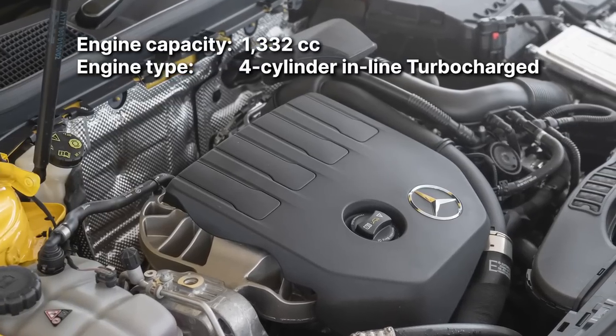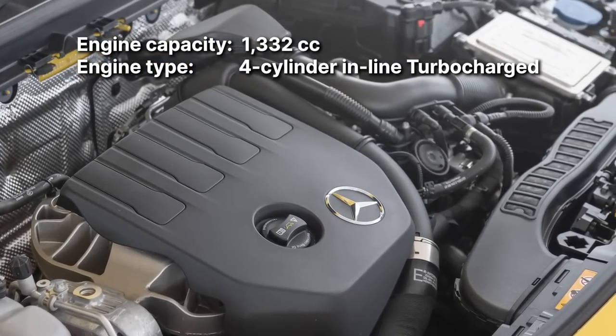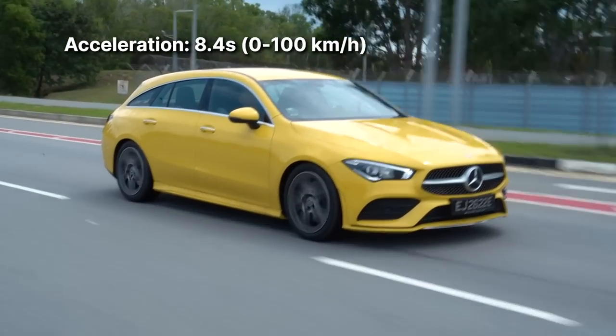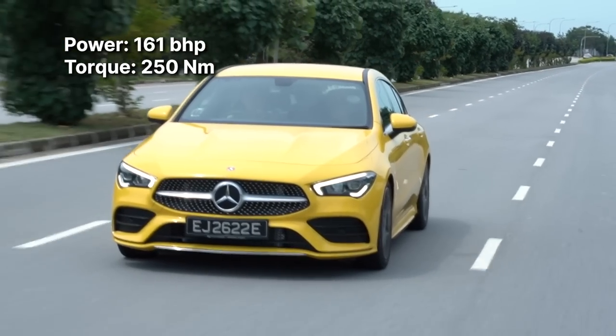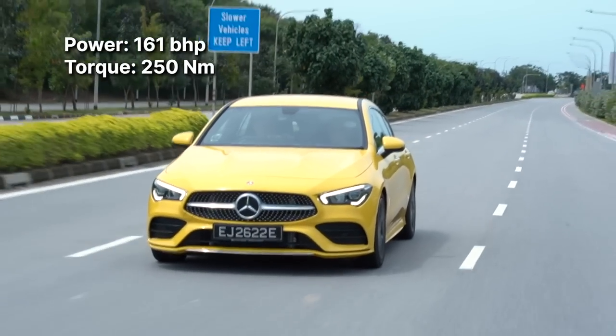But speaking of quickly, this car, 1.33-litre four-cylinder turbocharged engine. I do not know why 1.33, but it's a unique number for Mercedes-Benz. It takes 8.4 seconds from 0 to 100 kilometers per hour, all thanks to the 161 brake horsepower and 250 newton meters of torque from the engine. That's right. This engine is shared with the A-Class, the B-Class, the CLA Coupe. Yes. The same engine. A very unique engine at that. 1.33. Why is it not 1.4, just 1.3? Well, I want to be different, I guess, Mercedes, you know.